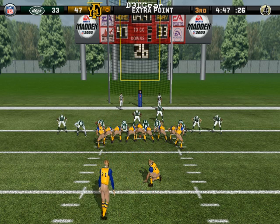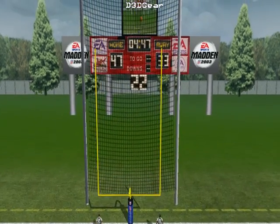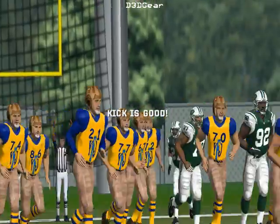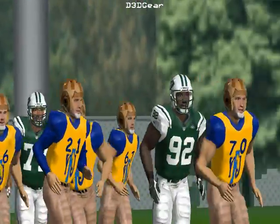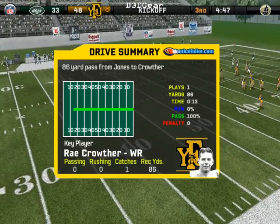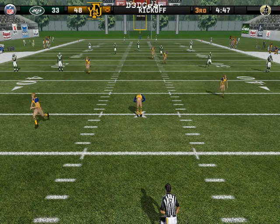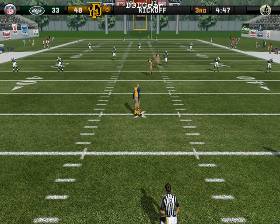Number 21 comes in for the extra point. The point after is good. Big opening drive, moving down the field, putting it into the end zone. That's excellent execution by the guys out there on offense. They look confident, moved the ball, and found the end zone. That's a great way to start the second half.